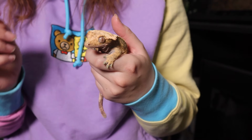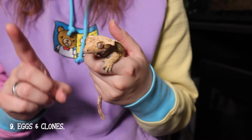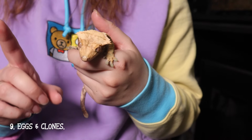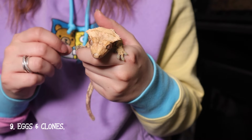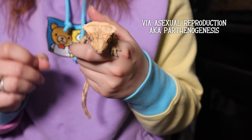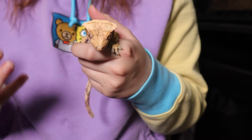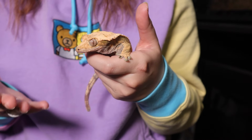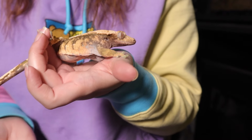Number 9, if you have a female Crested Gecko, there's a chance they may lay eggs. Now, the really cool thing about this is though it's really rare, there have been a few occasions when they have actually produced clones of themselves. Now, for the most part, I don't think those clones last very long, unfortunately. I think there's been a few cases where they've actually grown into adulthood, but a lot of them don't live very long. This isn't something you're likely to come across. If you do, that's awesome.